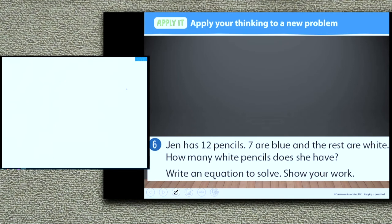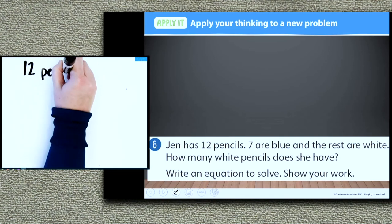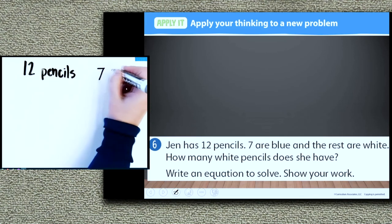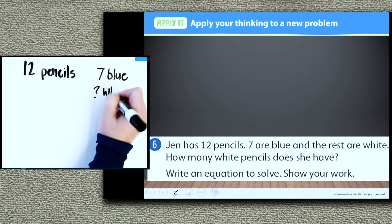Yep, Jen has 12 pencils. And she has two kinds of pencils. Some of them are blue and some of them are white, okay? What are we trying to figure out? Trying to figure out the white ones, yes. So what's the important information? The 12 pencils is important, isn't it? 12 pencils. What's the other piece of important information? 7 blue. And what about white? Question mark white. Go ahead and solve.